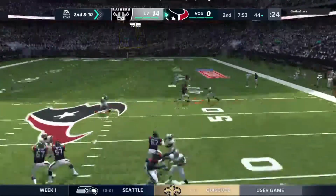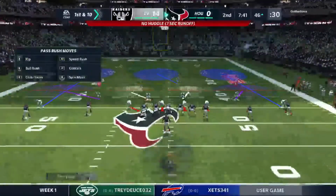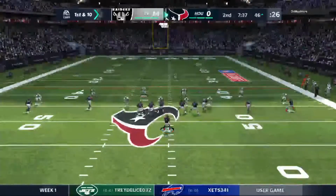Back to the air, Watson on 2nd down. And this time he's got the hook up. It's complete. It's a 1st down on a gain of 10. 1st and 10 at the 46-yard line.